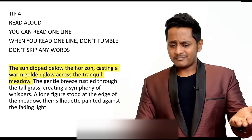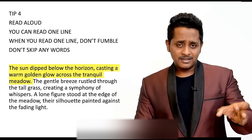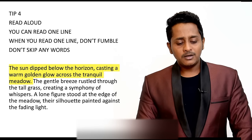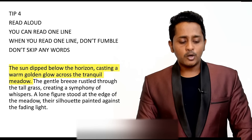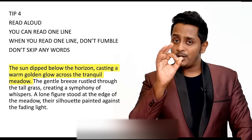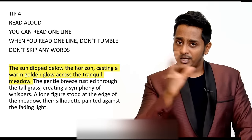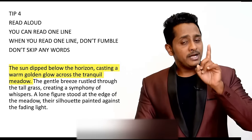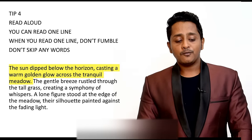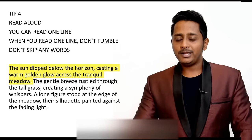Now, the one line, that yellow marker here, I will show you how to read wrongly. The sun dipped below the horizon, casting a warm golden glow across the tranquil meadow. Click next, you will get 0.5 marks, which you would lose towards your reading and speaking, both from this read aloud. Trust me on this. Now I'll show how to read correctly. The sun dipped below the horizon, casting a warm golden glow across the tranquil meadow. Click next, you'll get full marks.